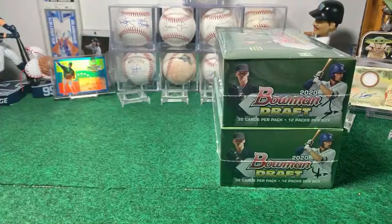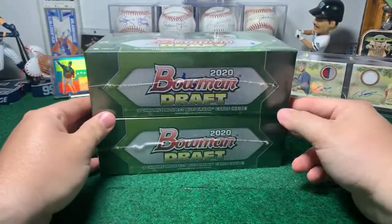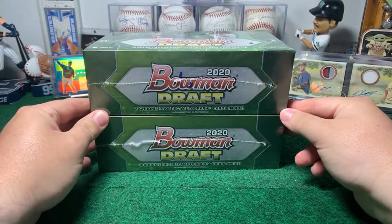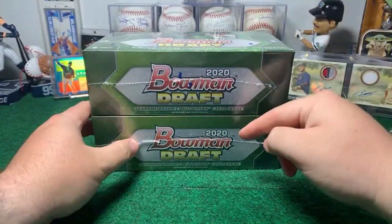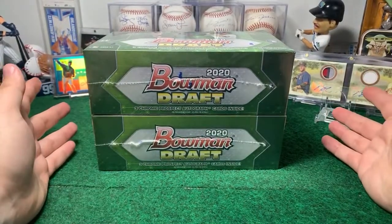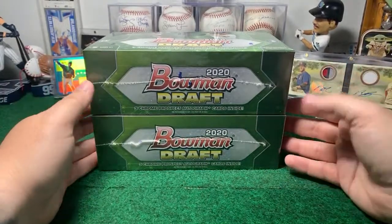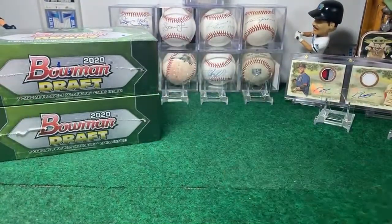1 and 2 for the next break, which is still ending in the store. Today's break is ending right now, and then the next break starts. Bowman Draft is ending right now, 18 minutes out. You're confusing the guys. So yeah, guys, it's ending.